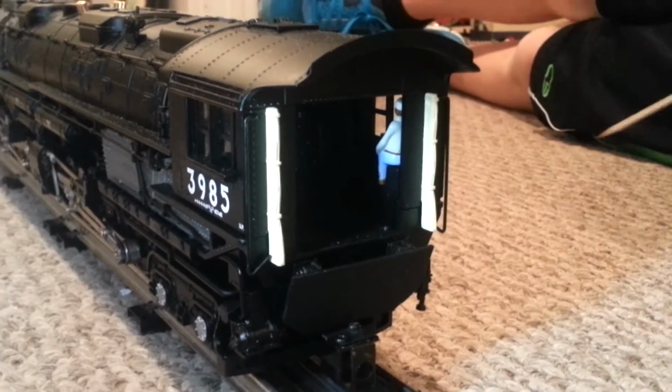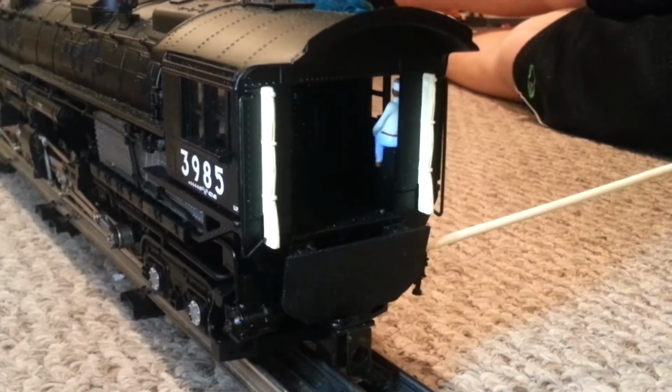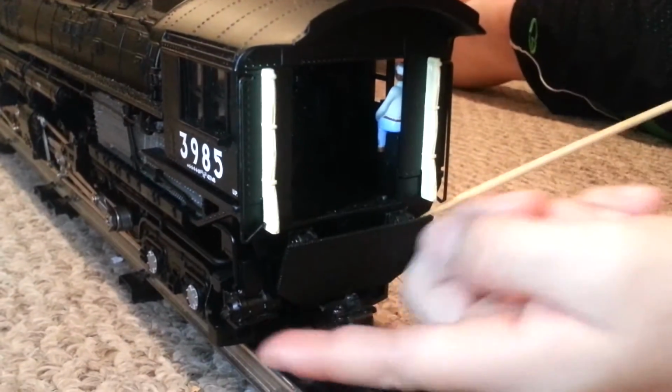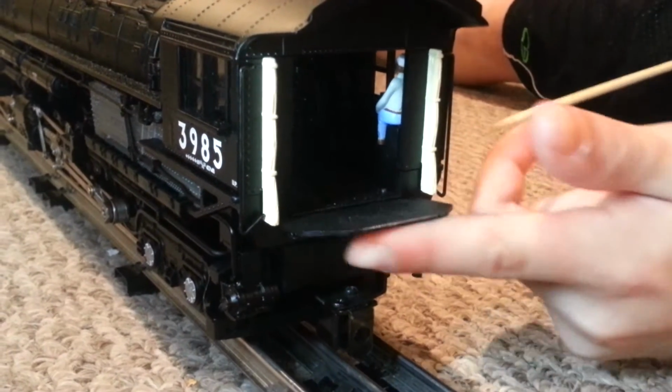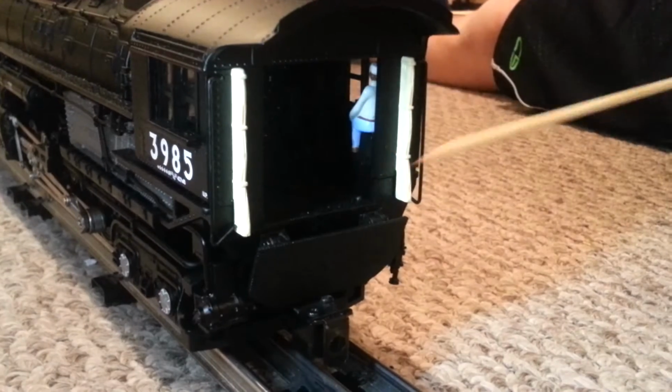Okay, we'll start again with the folding deck plate and the curtains because you may not have seen that in the last shot. Here's the folding deck plate. The tender would usually be right back here. It would rest on the tender. And here are those curtains that I was talking about before.